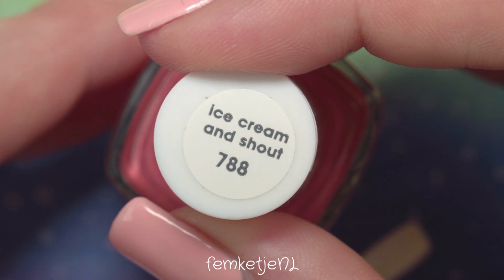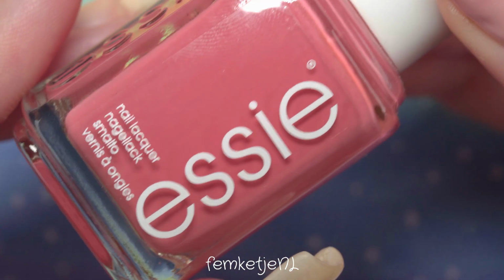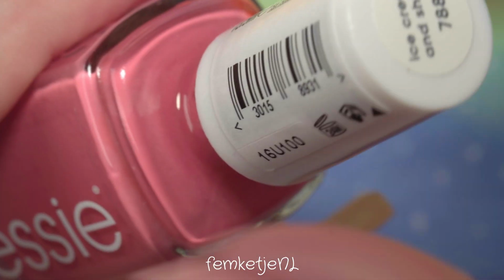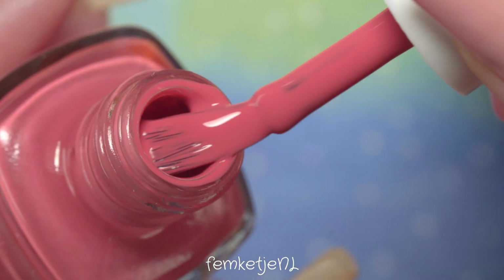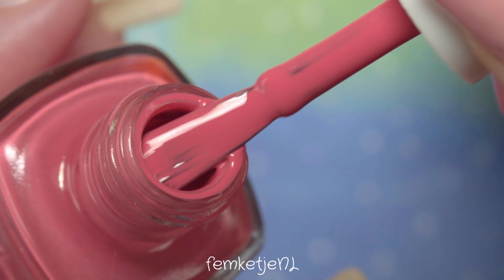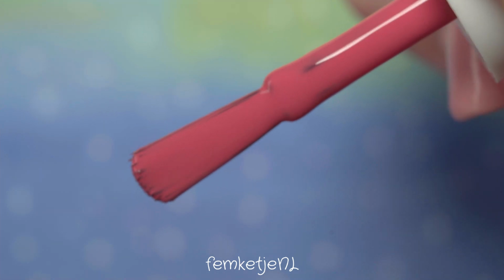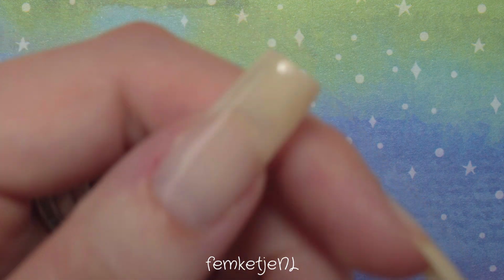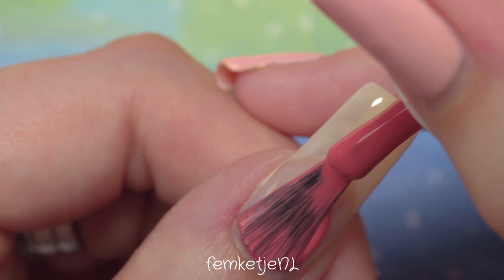Then next up is actually a really cute pink beachy kind of tone, I'd say. This one is called Ice Cream and Shout. I love the names that Essie comes up with. I think it is really fun, great wordplay and such. But yeah, the color of course is what it's all about. This is one of those colors that a lot of people will like. I'm pretty sure about that.